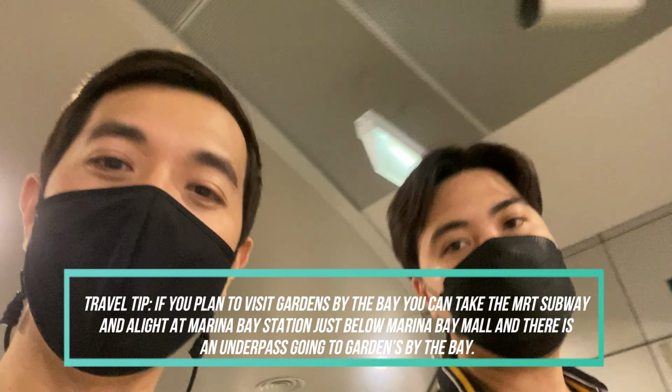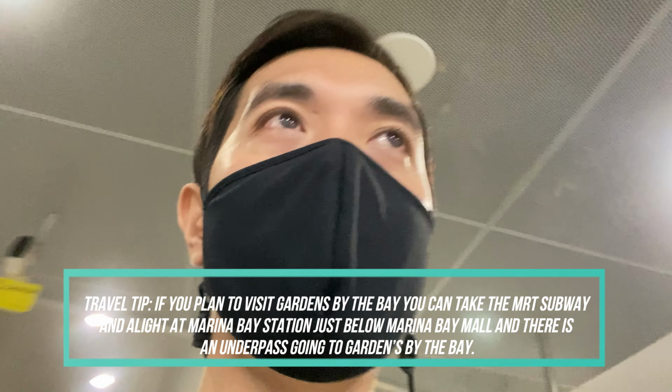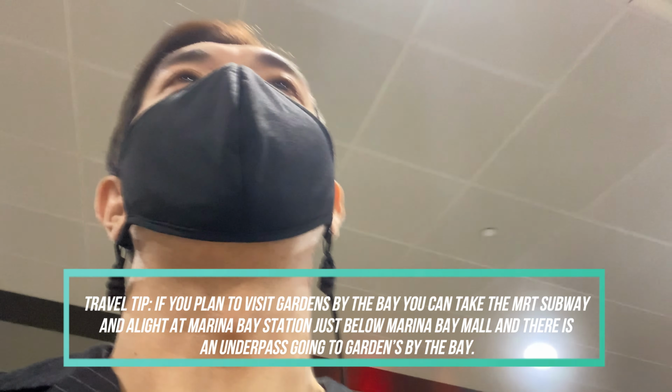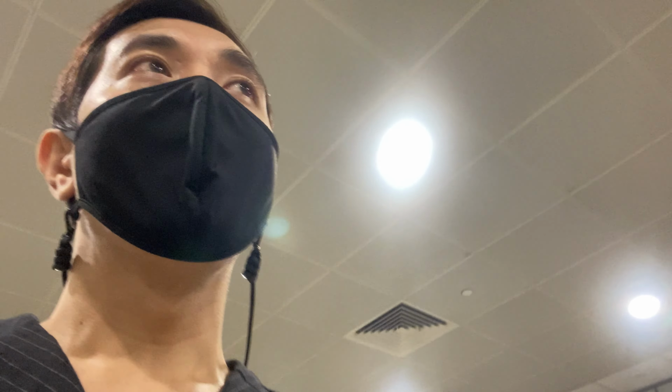So guys, I hope you enjoyed that mall exploration at Marina Bay Sands Mall. Fortunately we can't buy anything luxury because obviously we can't afford it, and I'm not looking forward to buying one. So right now we're heading to Gardens by the Bay. Okay, so there's actually a link down below the mall.